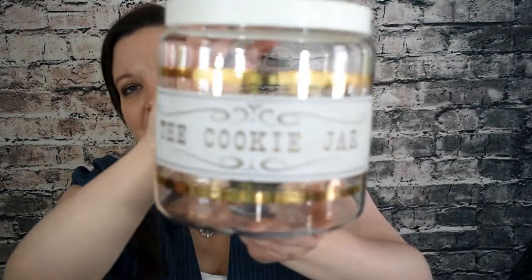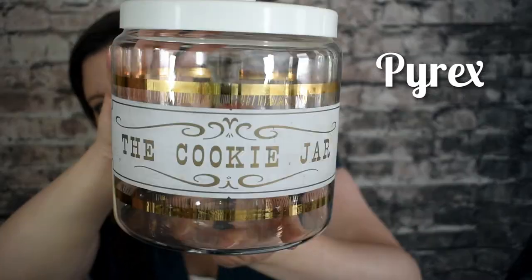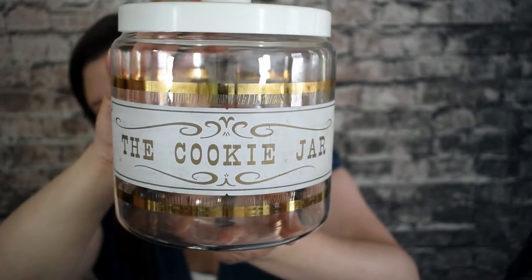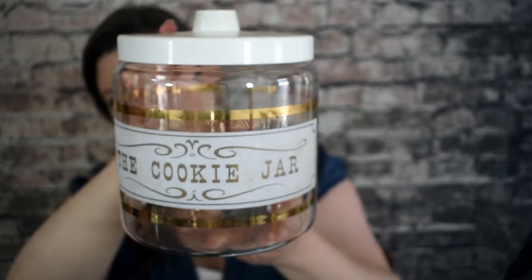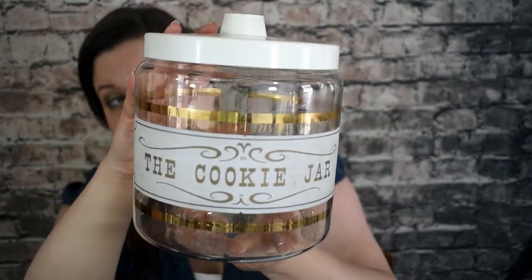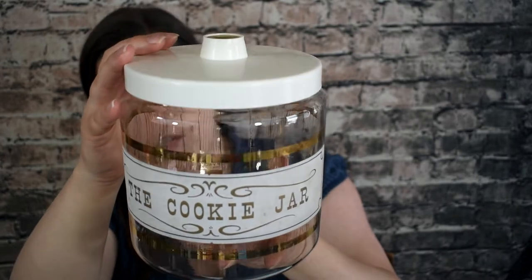Still picking up the Pyrex, I was super excited to find this Pyrex cookie jar. Pyrex put out these glass cookie jars as well as a cracker barrel, and I had no idea what size they were. I had just seen pictures of them, and I was hoping I would find them out in the wild. So when I found this with its lid, I was super excited.